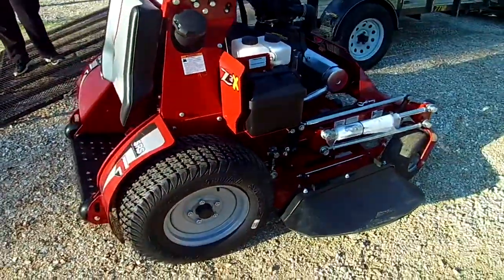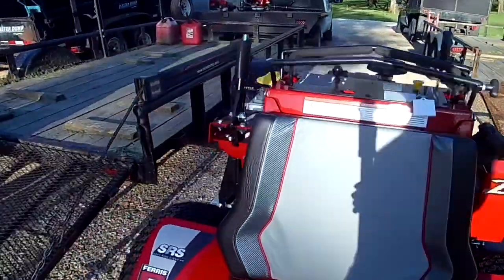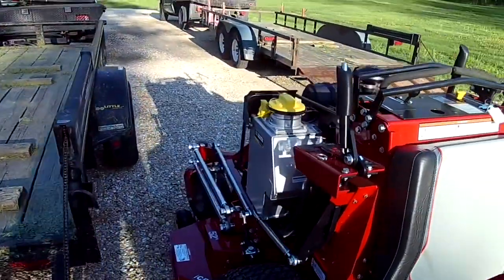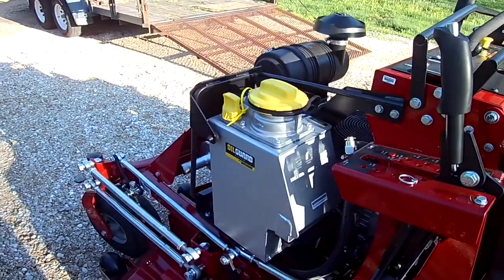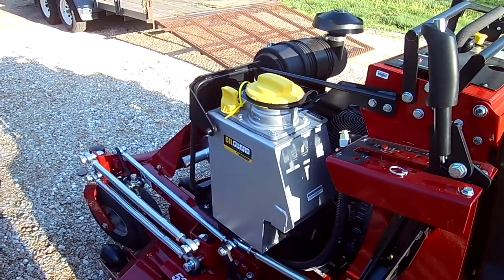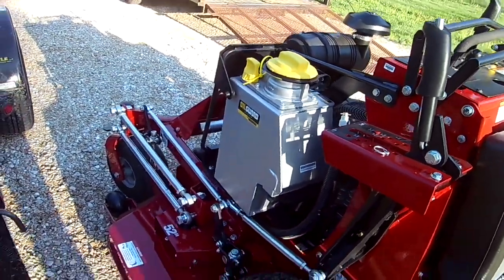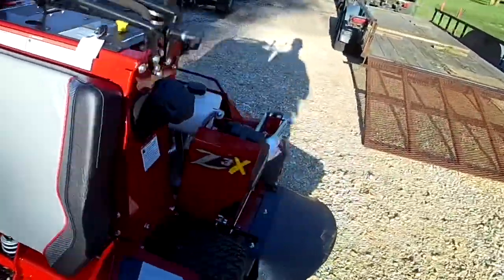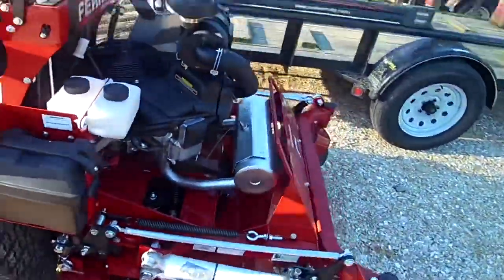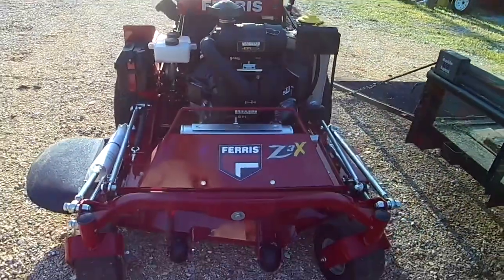It's pretty much the same mower, they just changed the tires on them. And my 52 Z2 does not have the oil guard, which I know a lot of people have seen reviews on, the $500 oil change. I opted out of it on the last one, but I'm going to give it a shot on this one because it comes standard on it. So I'll let you guys know in a couple months how this thing's running. I'll do a couple hundred hour review at the end of the season on it.